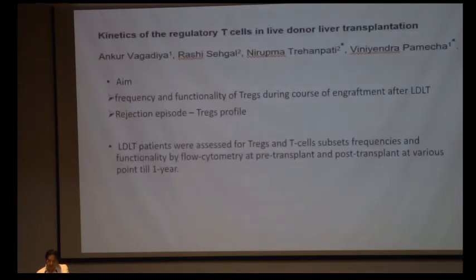So we had an interest in this as well, and we thought we would do some work on the kinetics of regulatory T cells in live donor liver transplantation, to see how Tregs behave in LDLTs early on in the course, not late or years on. One of the things about live donor liver transplantation is that there is very minimal ischemia reperfusion injury, whereas in cadaveric transplant, because of ischemia reperfusion injury, there is a lot of overlap, and it's very difficult to understand what is happening because of ischemia reperfusion and what is happening as a normal process of rejection.